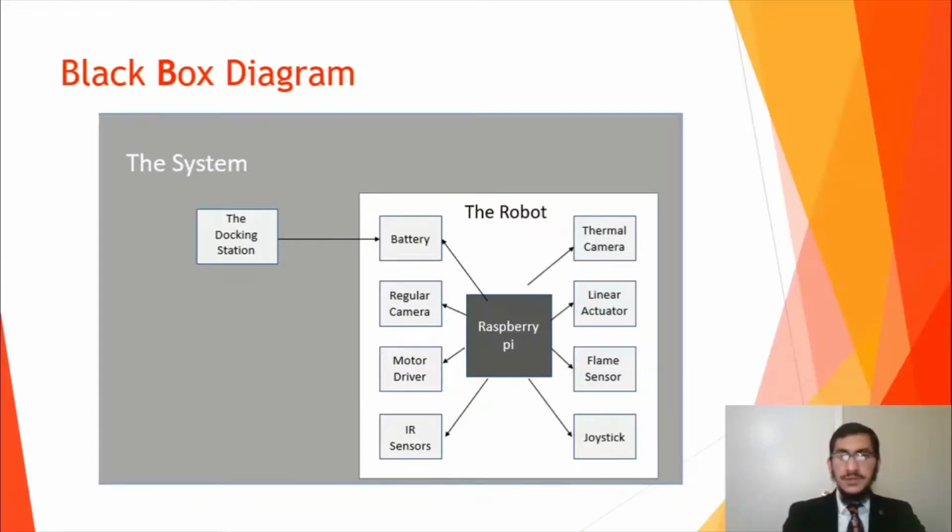This is a black box diagram. For us, it's simple. We have the docking station and the robot having the battery, the regular camera, the motors, the IR sensors, and the Raspberry Pi as the main controller of the whole system.